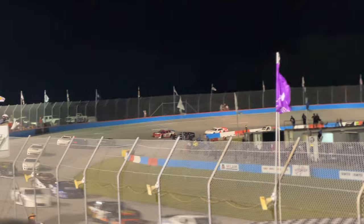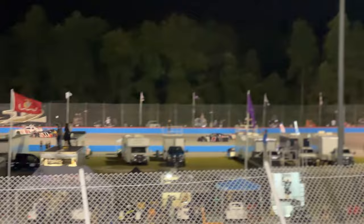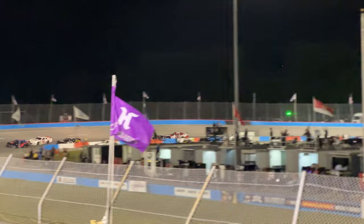White flag lap here, coming back to the checkers. This is going to be a P16 finish for us when we get back around here. Obviously not a stellar run for us and one of our worst runs here as of late. This was the R&S car and not the Reynolds car, like I said earlier, that we've been finding success in. So looking forward to getting back in that car at Martinsville, but unfortunately just not the run we were looking for here at New River.